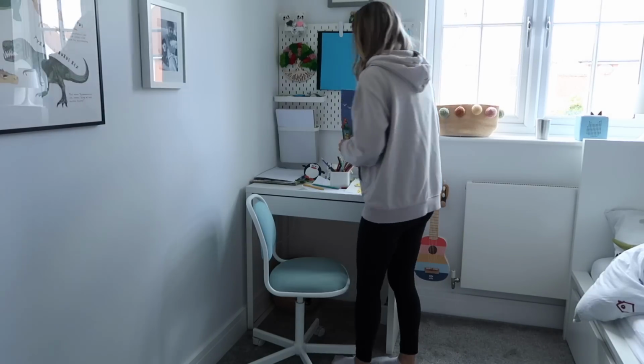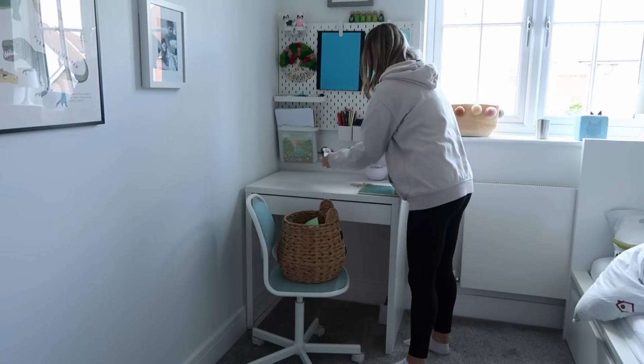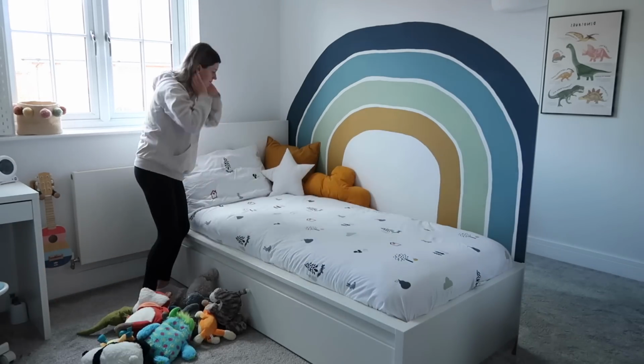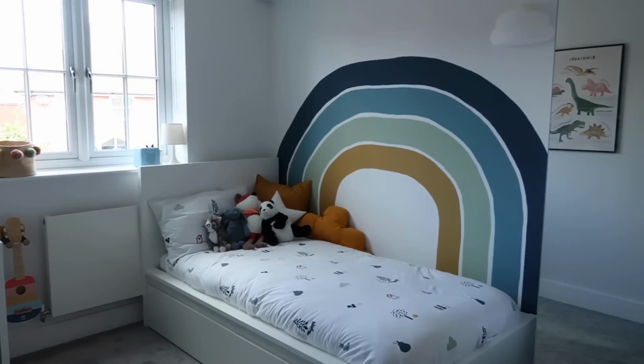And I also went through his desk and got rid of quite a lot of paperwork and drawings, you know, those papers that have got like one line on them, things like that. Had a look through to see if there's anything we don't really need in here anymore.